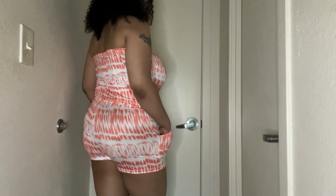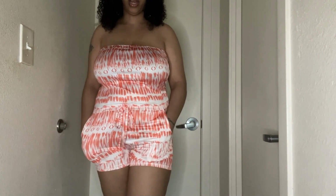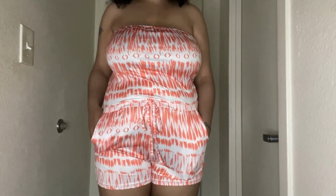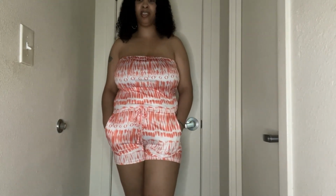I rate this a 9. No, forget it. I rate it a 10. I give it a 10. I like it. Again, this is a real drawstring, y'all. It's not a fake one like most rompers. Some rompers have fake drawstrings on them.